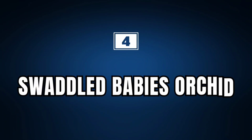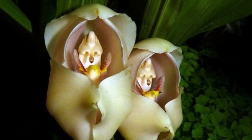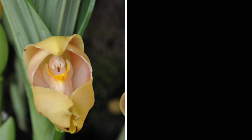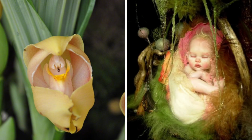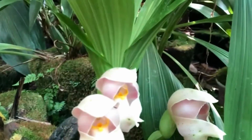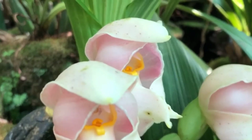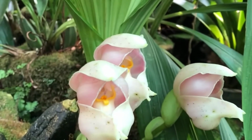Swaddled baby's orchid. Known for being an exotic and delicate plant that stands out for its beauty and fragrance, the swaddled baby's orchid is a plant native to South America, notable for the unique shape of its flowers, which resemble the faces of small babies lying in a cradle, with the petals forming a blanket. Surprisingly, the swaddled baby's orchid is easy to grow and adapts well to both indoor and outdoor environments, as long as it receives indirect light and regular watering.